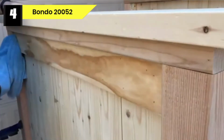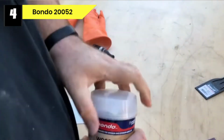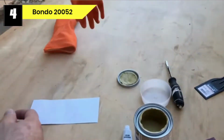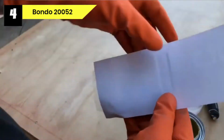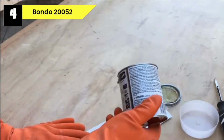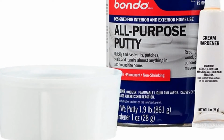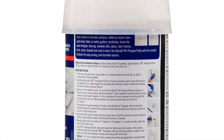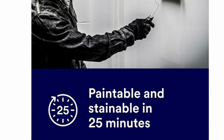Number 4. Bondo 20052 Wood Filler for Large Holes. Bondo Home Solutions Putty is a version of polyester body filler for home use. It is a two-part product that uses a hardener to start the chemical curing process. This putty is formulated for a tremendous range of home repairs requiring a permanent, fast-curing formula. This two-part putty mixes easily and cures fast. Always mix and apply with a plastic spreader and wear a disposable glove. This fast-curing two-part filler allows you to make high-quality, long-lasting repairs to large gaps and deep holes on metal, masonry, concrete, painted wood, plastic, drywall, and more.